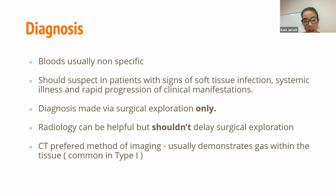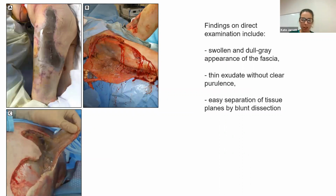This lady progressed to a CT because we weren't actually sure where her infection was coming from. This isn't her leg, but this is what it looks like in theatre. You've got a swollen and dull grey appearance of the fascia, and there's this thin exudate without clear purulence. As they said, she had this dirty dishwasher-like fluid, and the tissues are often easy to dissect with blunt dissection. I think they went in trying to save her leg, but it had progressed too far, and she needed a below-the-knee amputation.